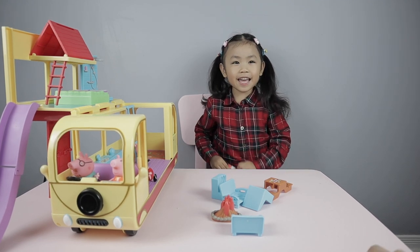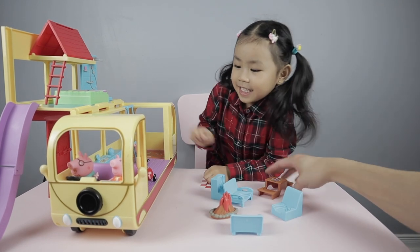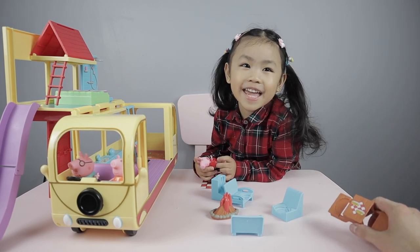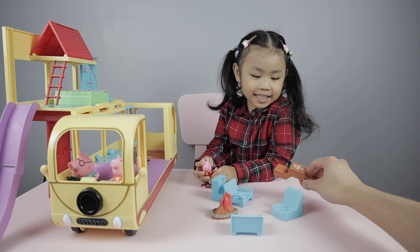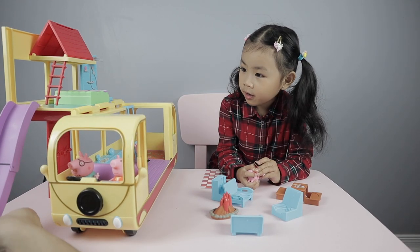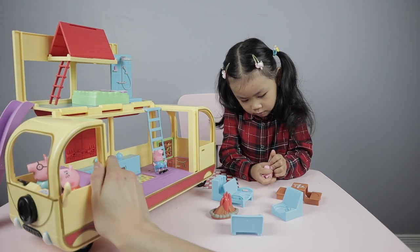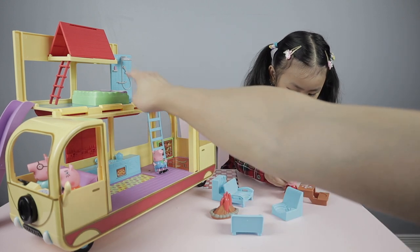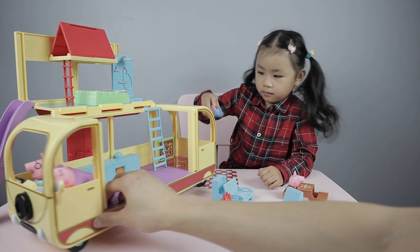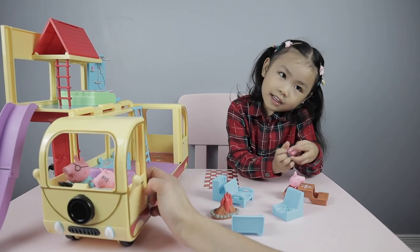Wow, there's a campfire here. Some chairs, right? Peppa, Daddy Pig, and Mommy Pig. Yeah, and with the picnic table, right? And there's also the bunk bed. There's a slide first off. Right here, there's a slide. Right? Oh, and there's a bed, the shower. Oh, also there's like a bunk bed on top, right? With the kitchen over here. Now let's go and play.